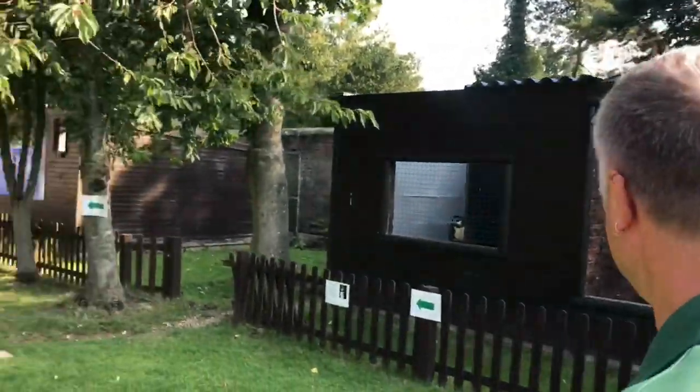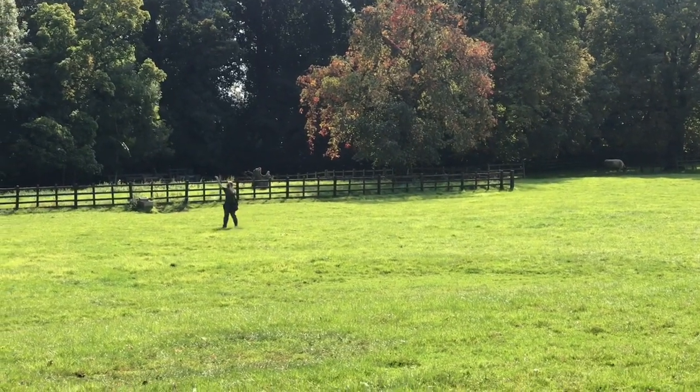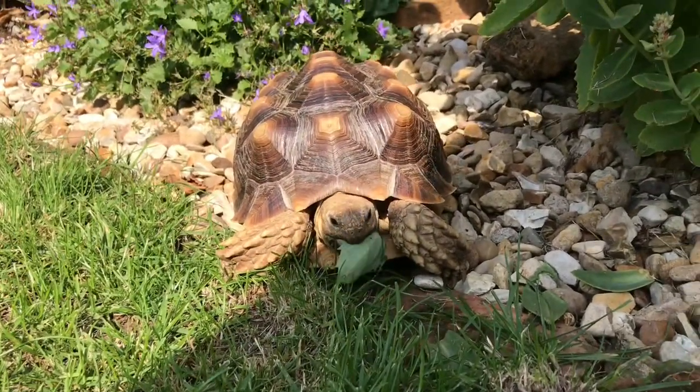Back at Icarus now, cleaning out animals. So Dad is just buying a Harris hawk, and I've just let Shy out to have some food. She's just helping herself.